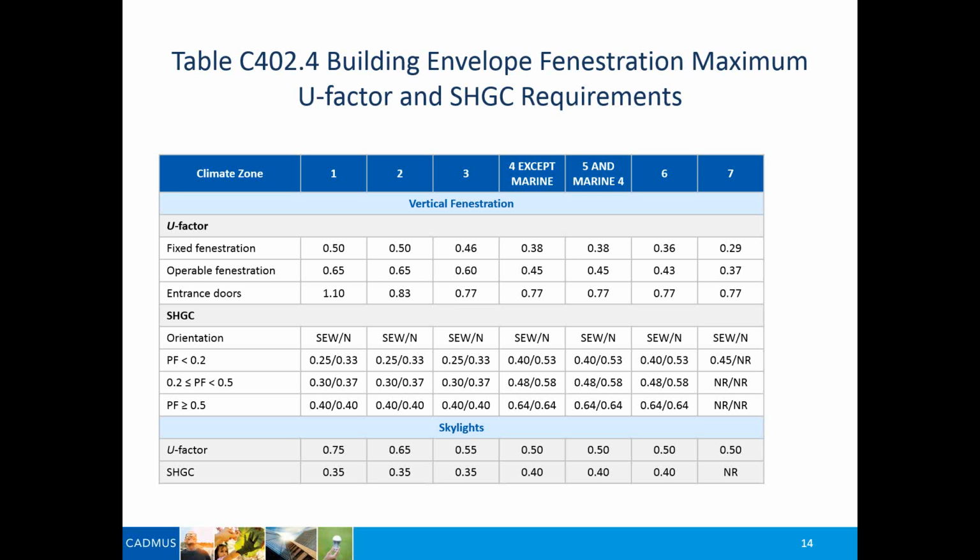shaded windows where, if you have a projection factor of 0.2 or less, you must go to the 0.25, and there's an exception for your north-facing windows. They can go up to 0.33. Why is that? Because you don't get direct solar radiation. Then if you have a projection factor of 0.2 to 0.5, your required SHGC goes down to 0.30. And if you have a projection factor of 0.5 or greater, then you have a lesser requirement for your windows.